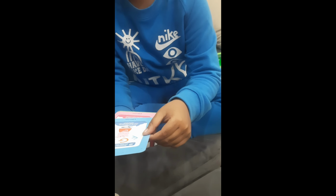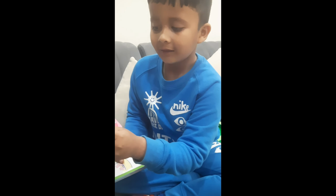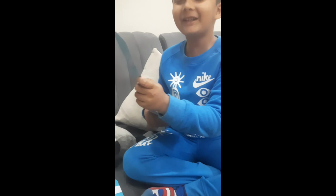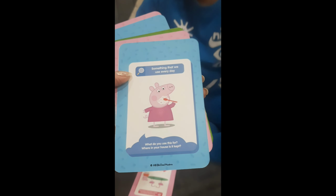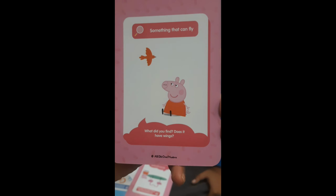Something that begins with the letter that comes after G. These are the cards. Something that is the same color as a flamingo. So let's read these and sort out what they are. What did you find that feels smooth? Okay, that's a clue for the thing. And this card is something that is always found in a bathroom.